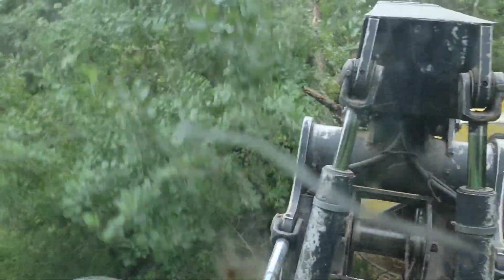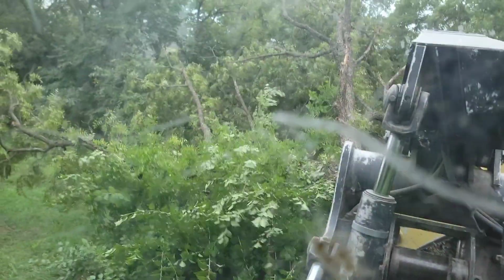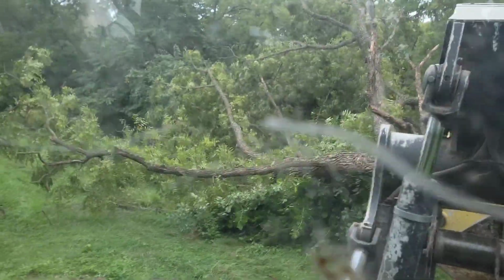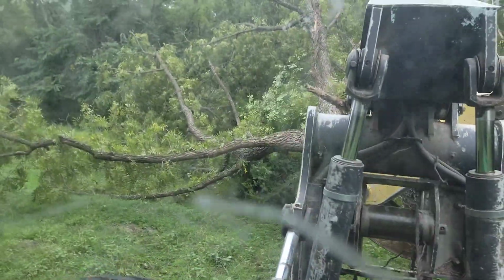There's a lot of top on that walnut. Front tires are starting to kind of pull off the ground because we're pulling uphill. We're going to get this thing up here where we can work it up good, then we'll pile the brush. But again, big trees.